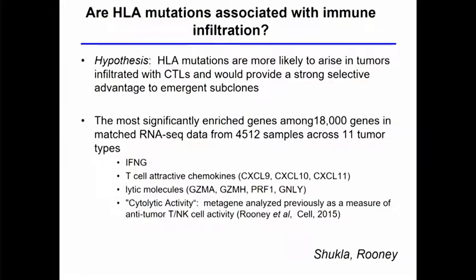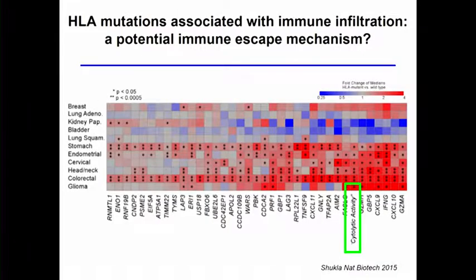And so working together with Mike Rooney, at that time a really talented computational graduate student, we had matched RNA sequencing data from a series of tumors and asked, are there any signatures that would be suggestive of this? And it turns out that in an unsupervised analysis, the top hits were all related to CTL T-cell function. And that's shown here, where we see evidence of cytolytic activity. So tumors that have HLA mutations are more enriched for those markers associated with cytolytic T-cell function.